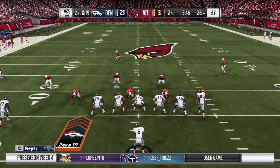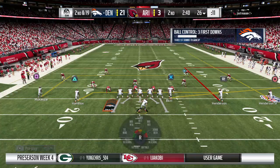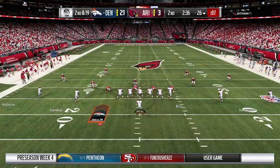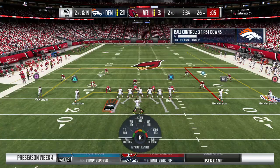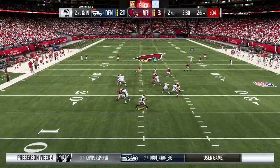Detroit! Detroit! All right, here we go. Blue 90! Blue 90! Detroit! Detroit! Hot! Leopard! Hot! On second down, Kelly.